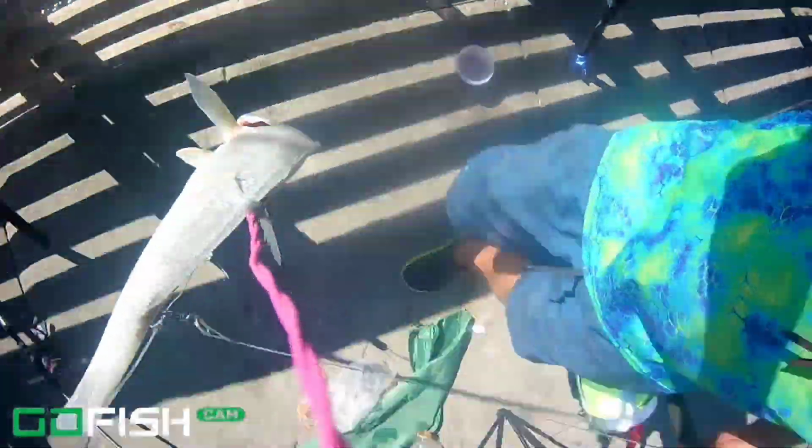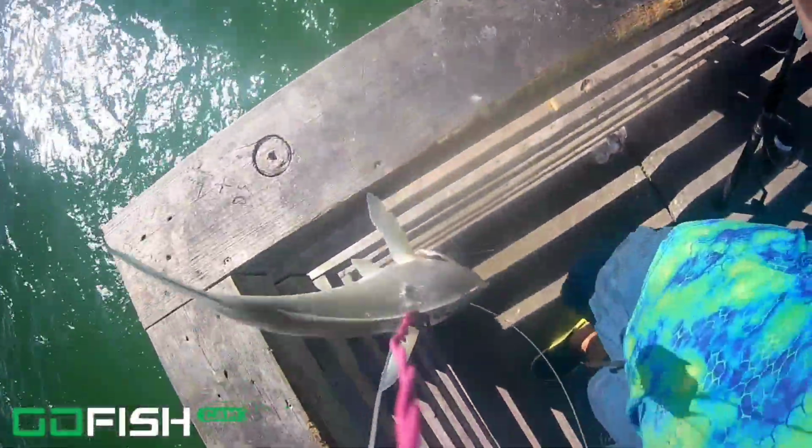One of the things I've always wondered is how my live bait fish reacts when it's on the bottom. Since the boats were coming up real close to the pier, I figured I'll just dink something over and see what's down there. So I've got about a 14-inch live whiting that I put on my camera rig.